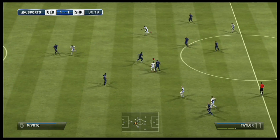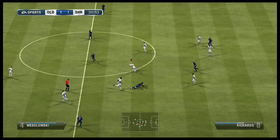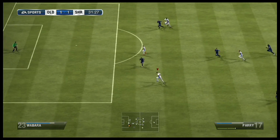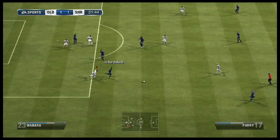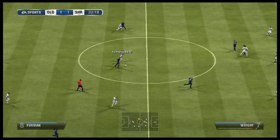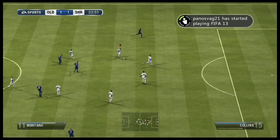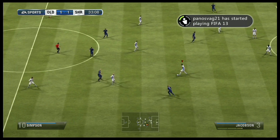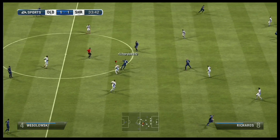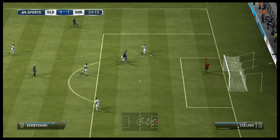Taylor. Sliding challenge. They've wasted possession. They're passing it well here. And they've cut it out. The referee's letting it go. And for an interception, that's quite a vital one. And the ball's gone again. The referee doing everything possible to keep this game flowing.